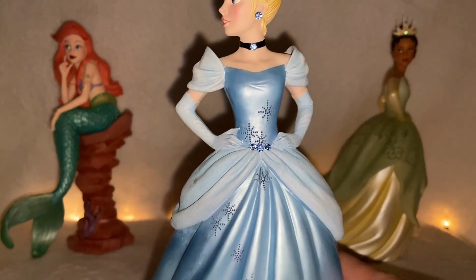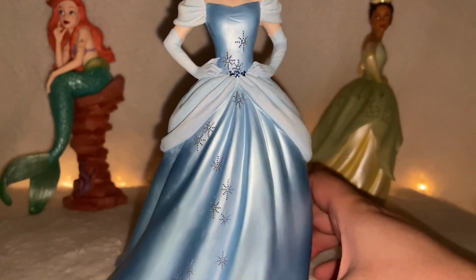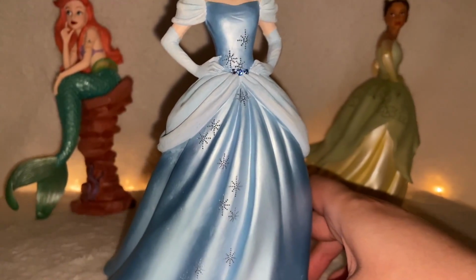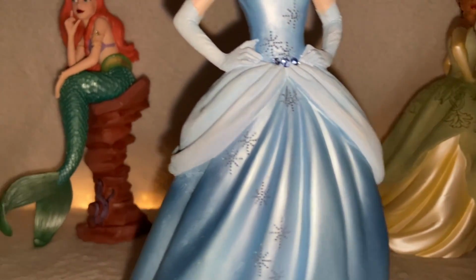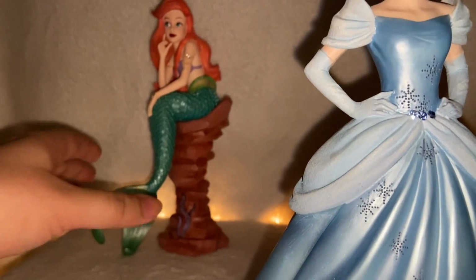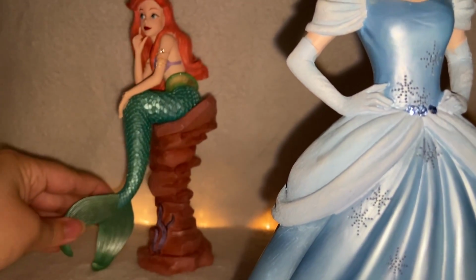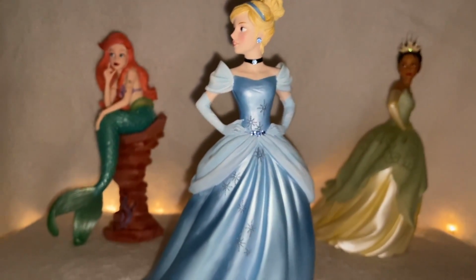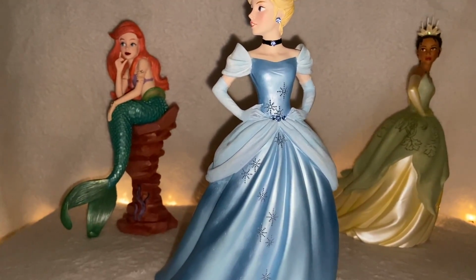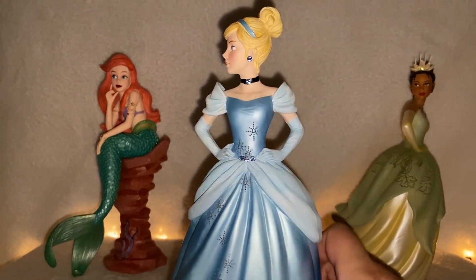And I love how shiny the paint is. In this series they use very shiny paint. You can also see Tiana is very shiny in the yellow parts, and then of course Ariel's scales are super shiny. Even the rock she's sitting on. So these figurines that came out in this series are very shiny. And just look at all the gemstone sparkle.